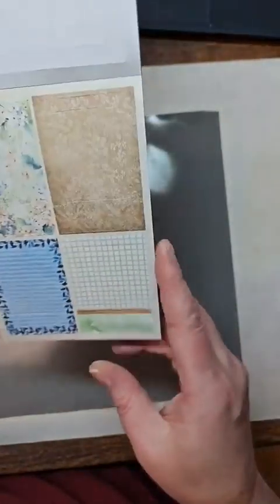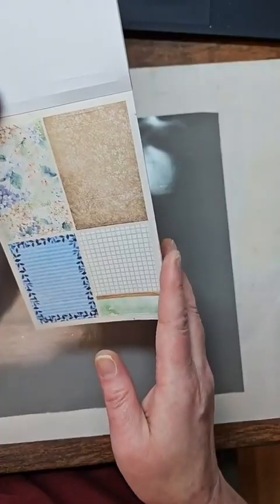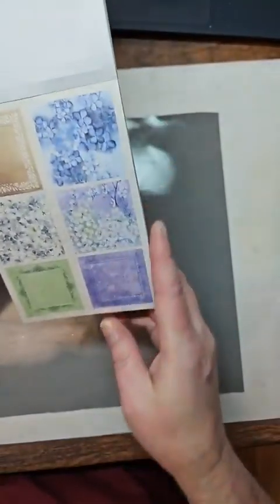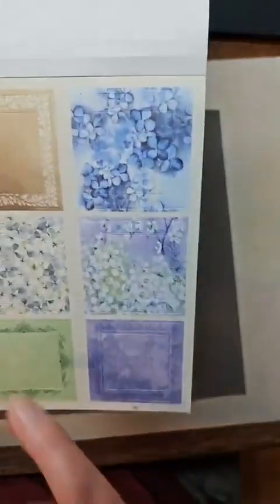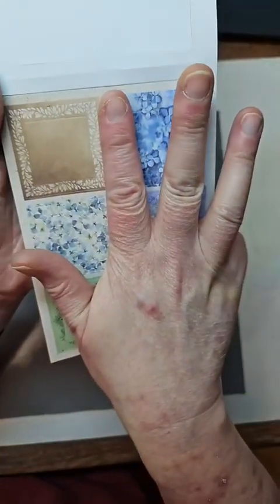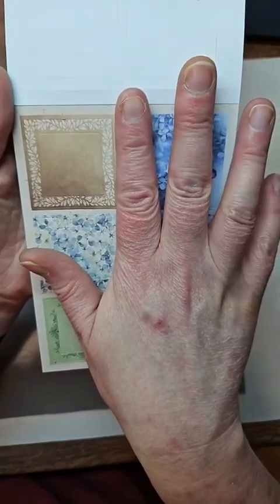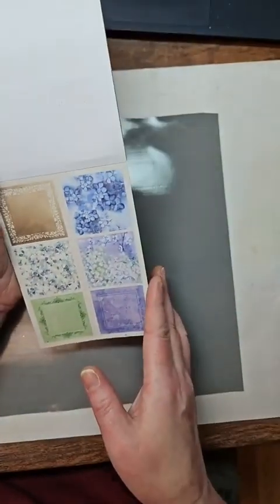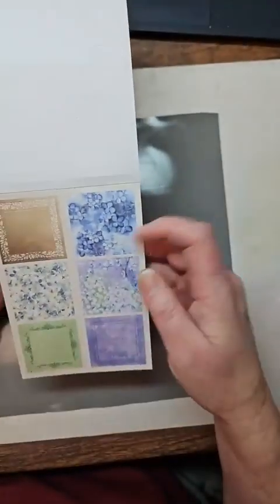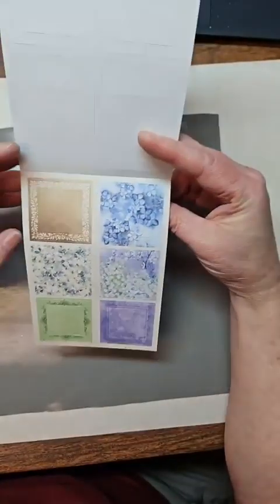And then we've got more frames over here. So these are really fantastic if you like to do junk journals or anything like that. But look how cute these are. They're so cute, you guys. There's my finger. I mean, it's not a very pretty finger right now, but it's cute. It's little, it's cute. And so these are really fun too if you just want to accentuate something even in a pattern paper.